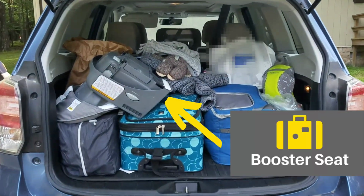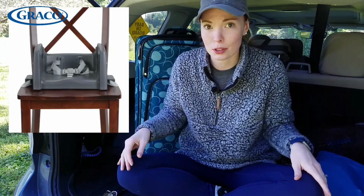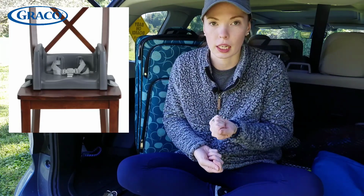Another thing that we did was bring our booster seat. My son's 20 months, so he can feed himself. And when you're on vacation, yeah, I'm not trying to feed anyone. I'm nobody's servant, so, well, he should be feeding himself anyway. We've got a really cool high chair that you're able to snap off the top of it, and boom, it's a booster seat. It has little straps so you can strap onto any chair.